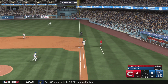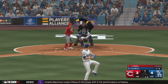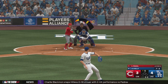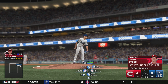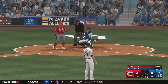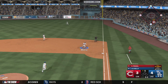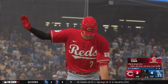To the right side, and he picks it up in foul territory. Righty to the plate. Still 2-2 after the foul ball. And the pitch. And that's outside. Counts full, 3-2. The pitch. Hard on the ground to first. Muncy steps on the bag. One away here in the fifth.